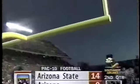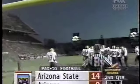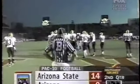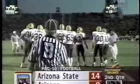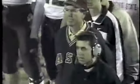8:23 remaining in the first half. Arizona at the Arizona State 1 yard line, trailing 14-0. Really been a well-played game so far. Yeah, both teams, with the exception of a little bit of emotion in the first series, have really settled down. They're playing some pretty good football now, at least the offense starting to move the ball a little bit. 3 tight ends in the ball game now.